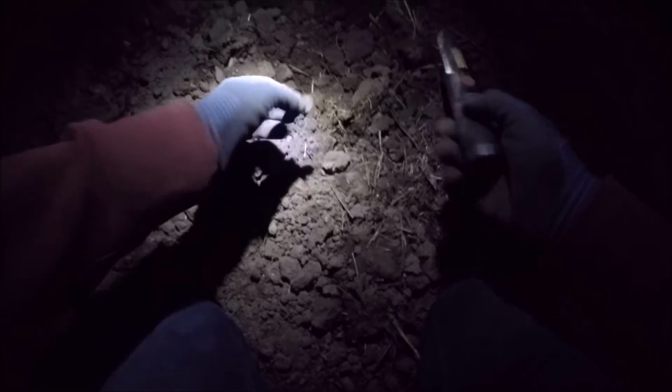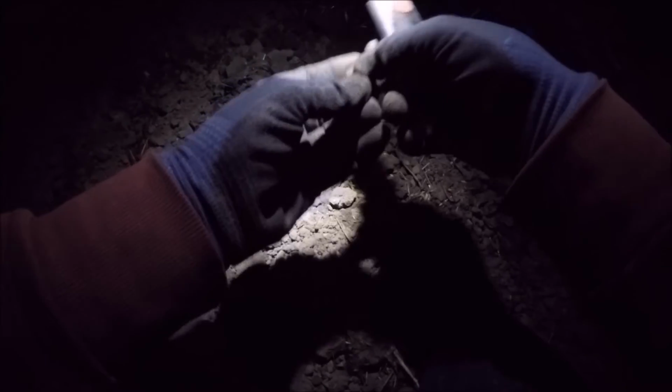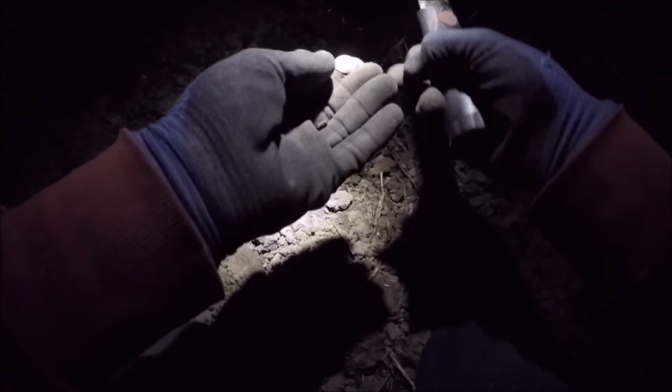Most possibly trash. And now it's gone. Let's see what we got. Oh, that's a coin, I think. Or a button. Oh, that's a silver coin. 25 euro. Christian the Ninth. Pretty worn, but woohoo!